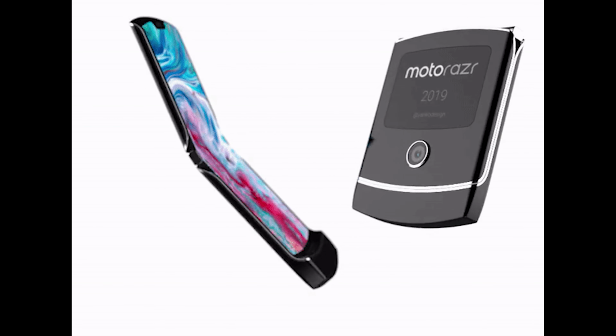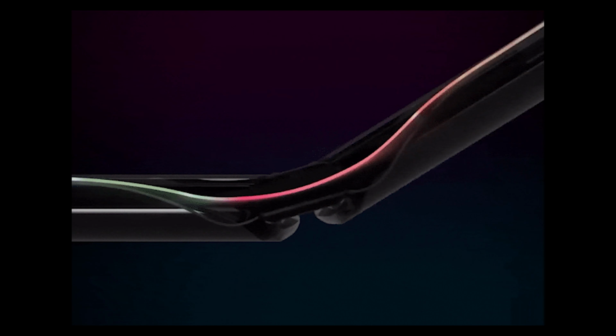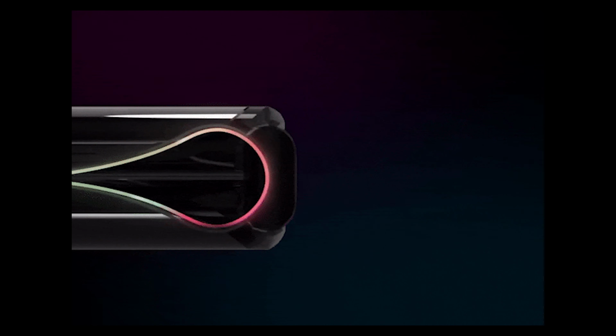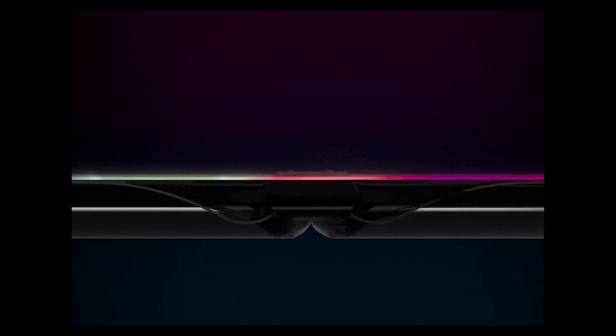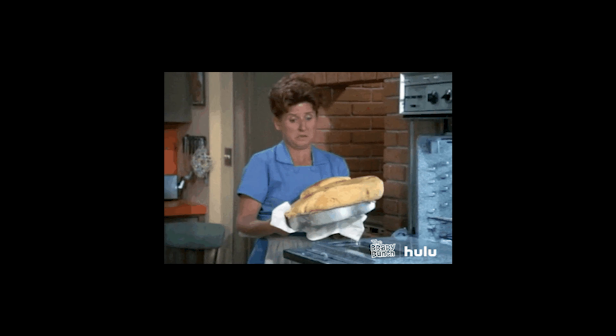The all-new Motorola Razr, unmistakable, unexpected, unparalleled, and unwanted. But wait, there's more. It folds? That's right. Just like the original Razr that you forgot about and never wanted back, you can relive the days of physically opening and closing your cellular device to your heart's content. A phone just like Grandma used to make.